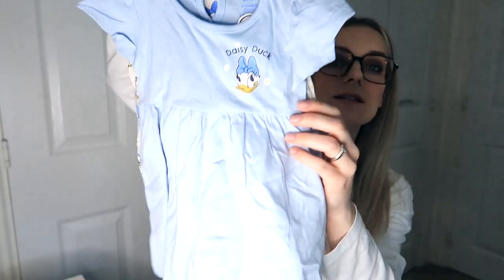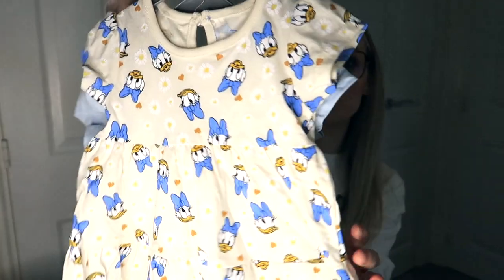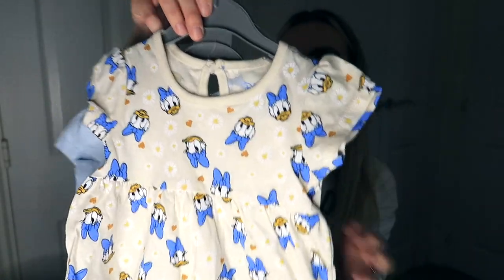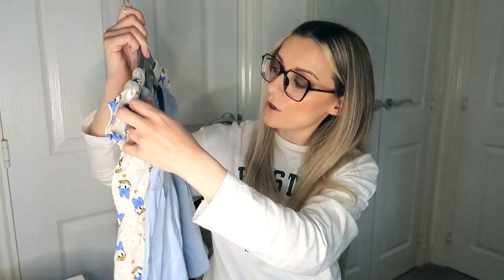So I grabbed these little daisy duck dresses in 3 to 6 months, which will do her for summer. So cute. A pack of two was £7. I just think they're really, really cute. Really lightweight, and she can just chuck them on if we're having a hot day. So I grabbed those to go with them. I couldn't resist getting these.